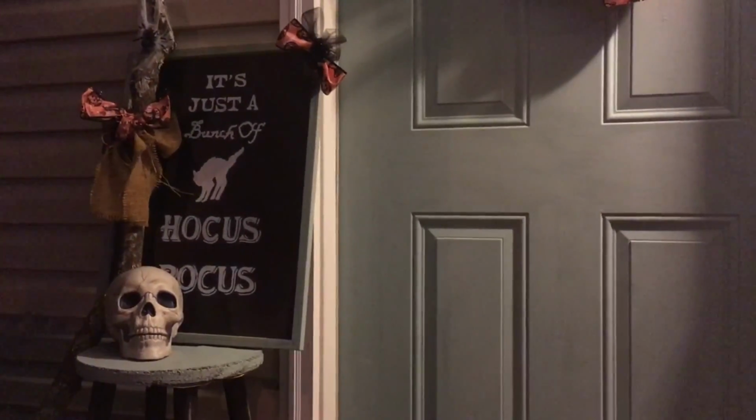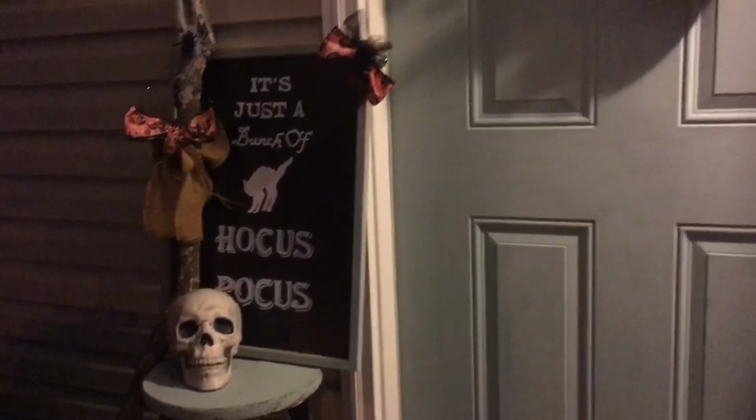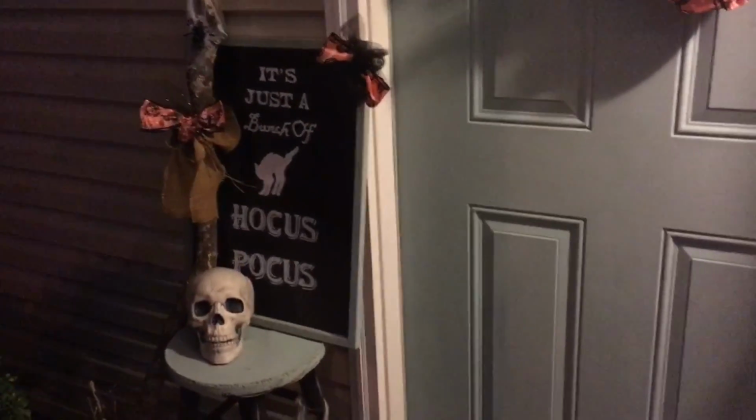Obviously I painted the frame there as well to kind of have it coordinate. But I have decided, I think, to leave this now. I'm going to just keep this as my Halloween board, and so I went ahead and sealed it.